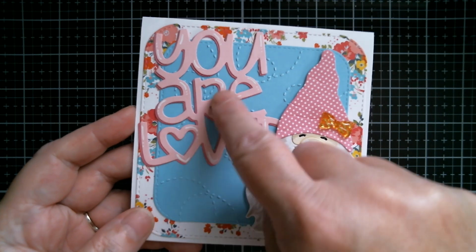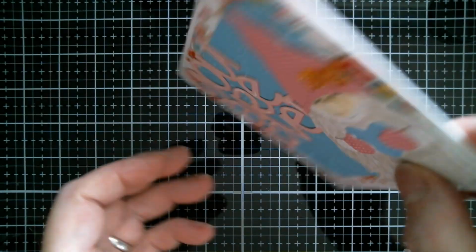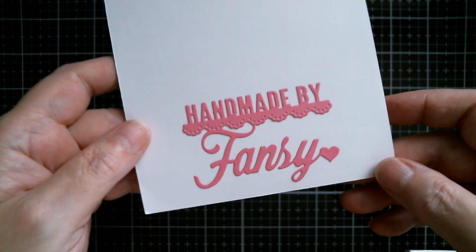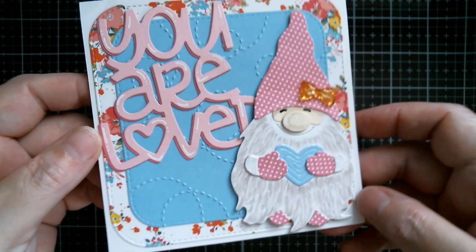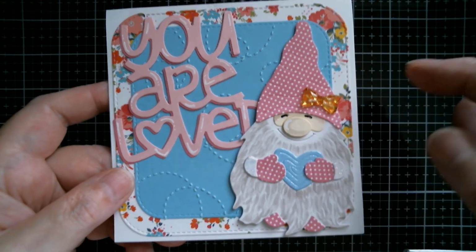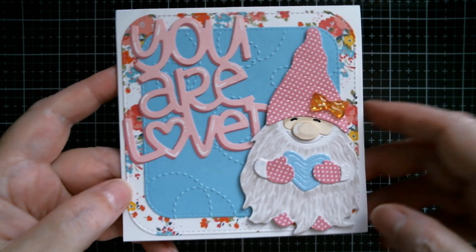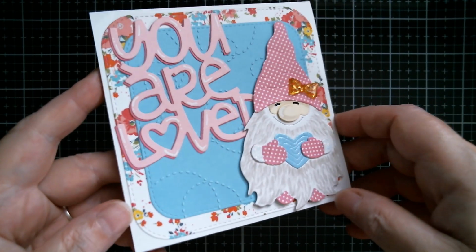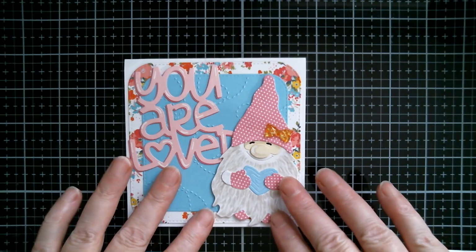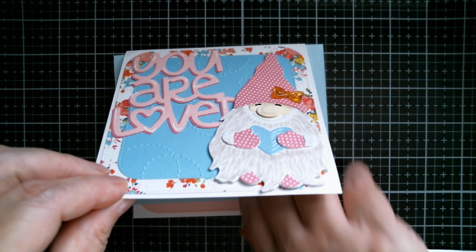And actually, I don't have this sentiment die, so I'm going to have to go and search for it. And then when I flipped it over, how nice is that? Handmade by Fancy. I just absolutely love it. It's a beautiful card, and I love this background cardstock. So, you know, you can tell me where you got that from and where you got that from, because I know where you got this from. But absolutely awesome, really touched. Thank you so much. And I am going to pop my little note in there and stick it on my craft shelf afterwards.